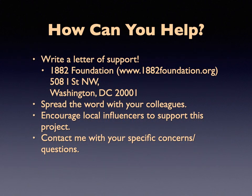And people ask, how can I help? Well, a letter of support is really helpful. And if you write a letter of support to the 1882 Foundation, it will help support the nomination to the National Park Service for this National Historic Landmark. Spread the word with people you know who are interested. Railroad nuts, historians, students, all sorts of people. Spread the word because this is such an important area and this is such a key part of this grander history of the whole history of the Sierra Nevada.